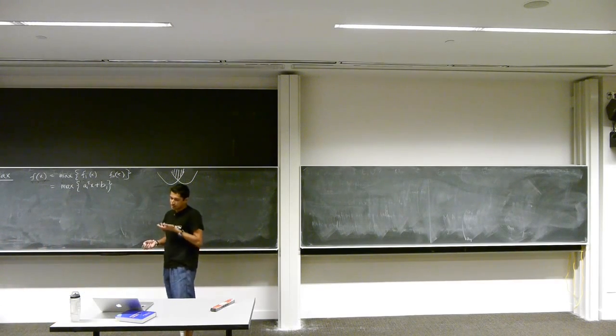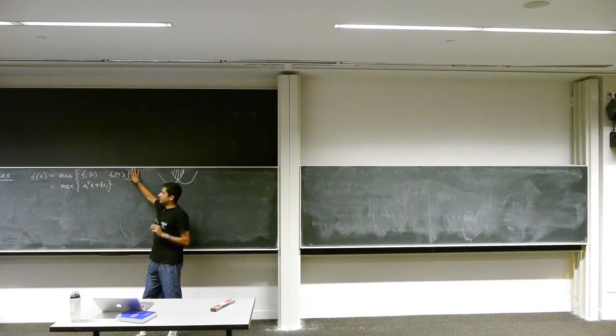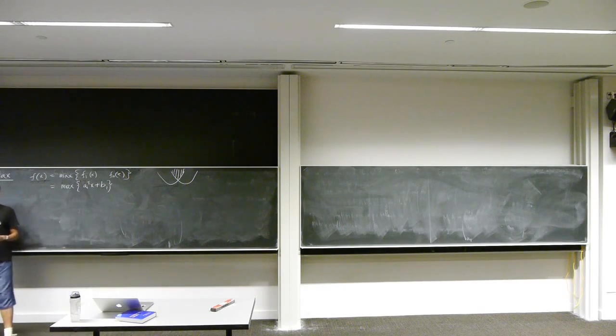Now things get interesting when you actually note that when I'm taking the maximum of a set of functions, this set of functions does not need to be a finite set that I can count over. This can actually be an infinite set of functions.